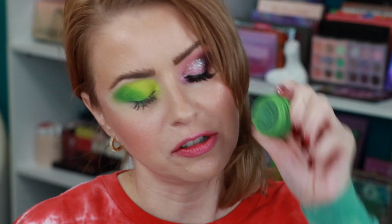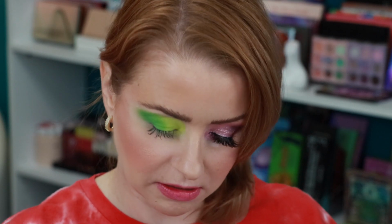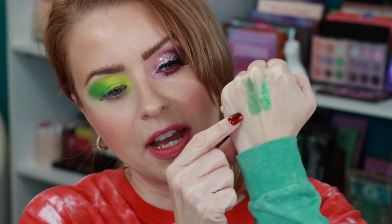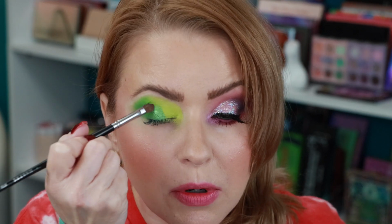So here's the green Super Shock. I'm gonna swatch it next to the green shimmer that is in this palette. Okay, so there they are. The one that has the most texture, that's the shimmer in the palette. The shade is called Festive, and then this is the Super Shock. So I think I'm gonna do the Super Shock first and then do Festive on top of it. And I'm using a damp Morphe M124.